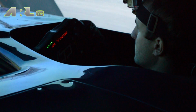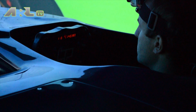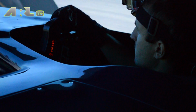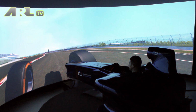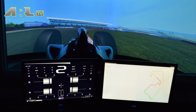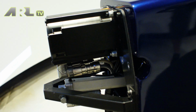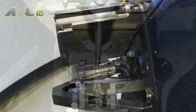Watching that back reminds me what a great day it was, and just how immersive the simulator was. I mean, just a few technical specs. It's a 5-meter wraparound screen. You sat in a monocoque, and just being in that driving position makes everything seem so much more natural. The equipment that they've got in there just felt beautiful.